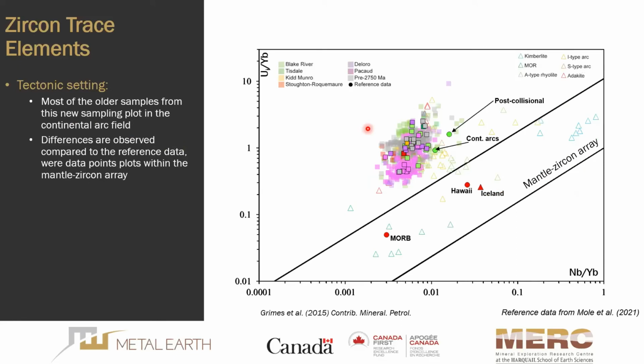So if we use the initial uranium-ytterbium ratio and plot it against the niobium-ytterbium ratio, then we can say something about the tectonic setting. I'm not going to make too much of an interpretation here, but what I want to point out is that my data, where we're now looking at the older assemblages, is pretty much constrained into this continental arc field of the diagram.